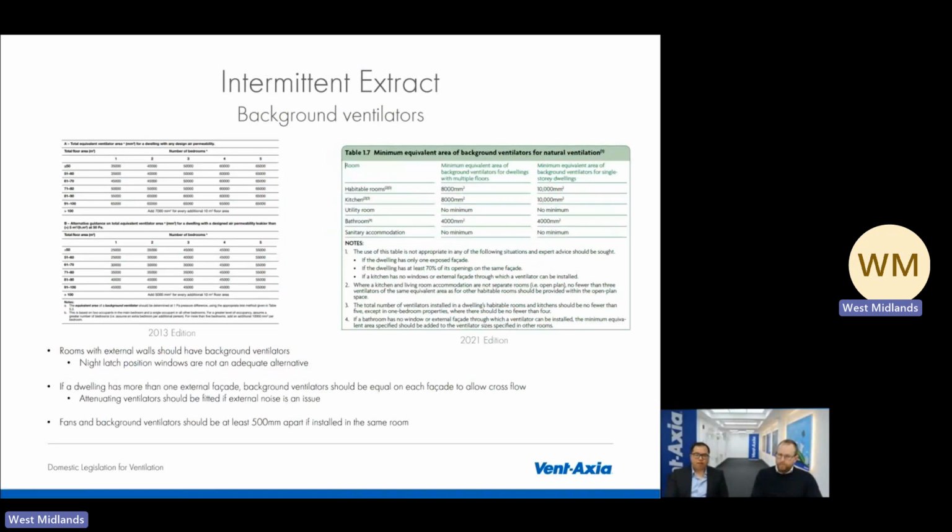Background ventilators are now defined by single-story or multi-story. There is a 20% increase in area for habitable rooms and a 60% increase in area for kitchens. Fans and background ventilators should be at least 500 millimeters apart if installed in the same room, and if an external facade faces an area of sustained and loud noise, an attenuating background ventilator is needed.